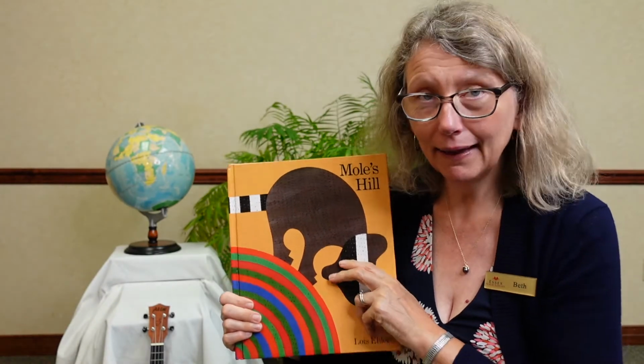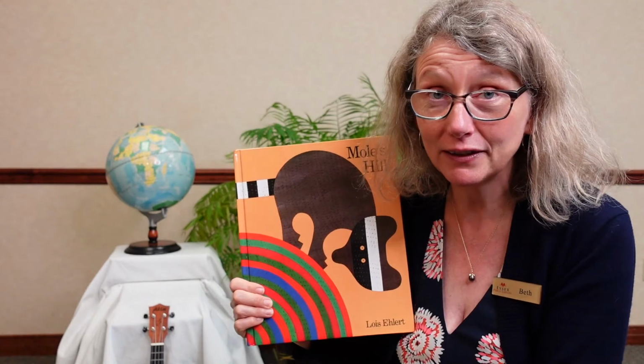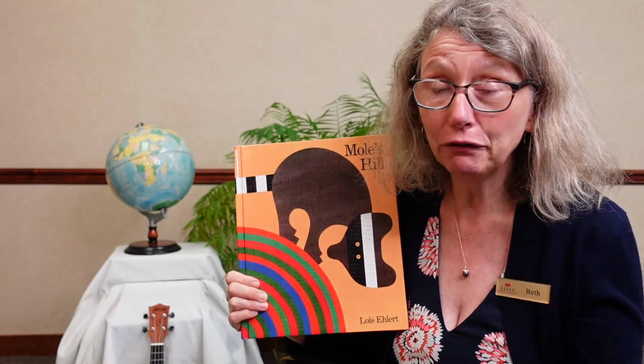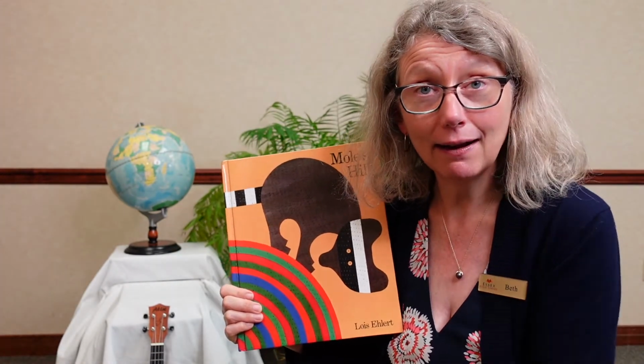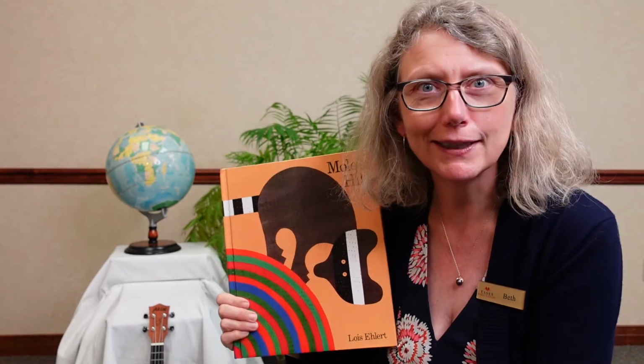Wow, that's a much better ending to the story than I thought was going to happen at first. Mole didn't have to move, and Fox, Raccoon, and Skunk got a tunnel to the pond. I'm sure that Mole can visit there too. Can you name any other animals that like to dig? Yes, dogs like to dig. They say that dogs like to dig a hole and bury a bone, or sometimes they like to dig after something, maybe like a vole.